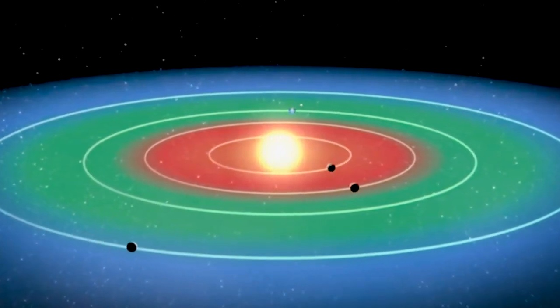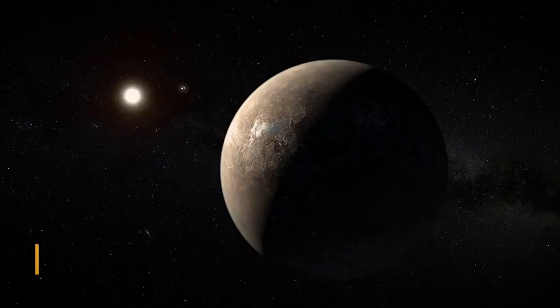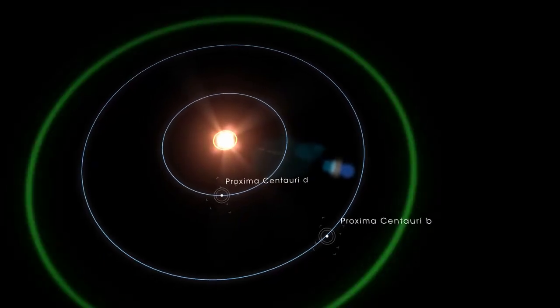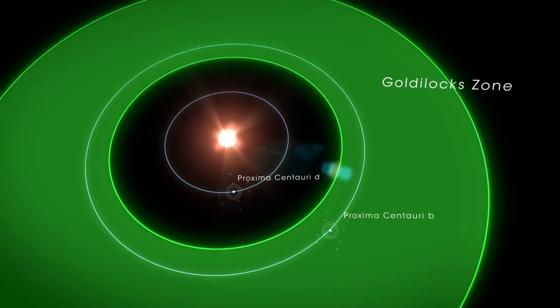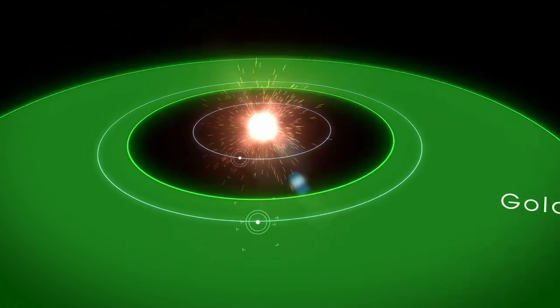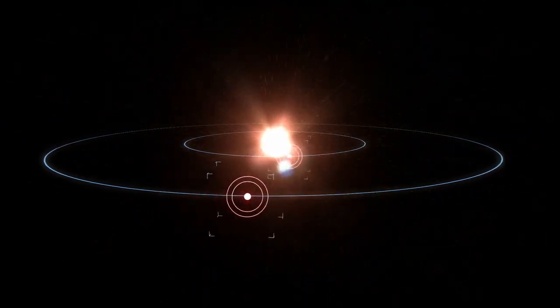But just because a planet is inside the Goldilocks zone doesn't mean it can sustain life. Take, for example, the closest known exoplanet to Earth at just 4.2 light years away. It's located in the Goldilocks zone, but scientists think the star's frequent eruptions might have blown away any atmosphere the planet might have had. In other words, the Goldilocks zone is just a first guess.